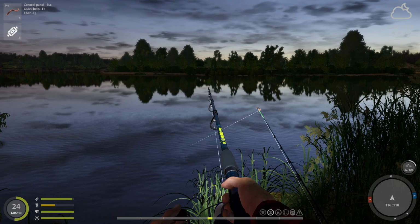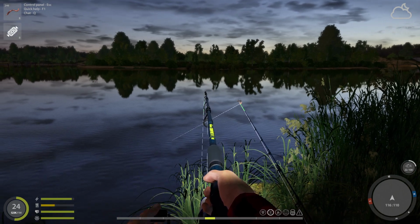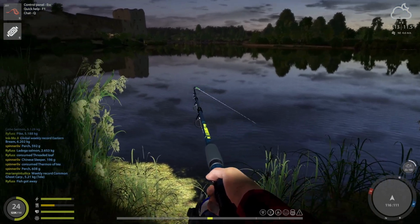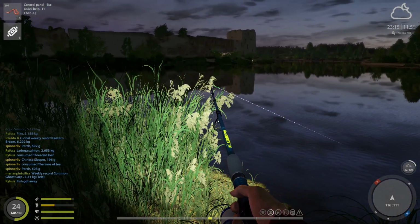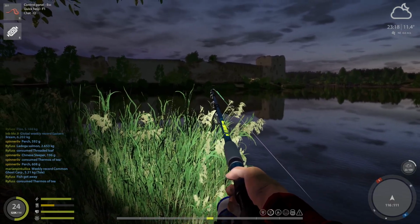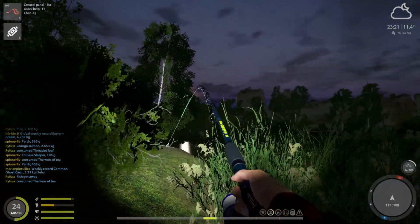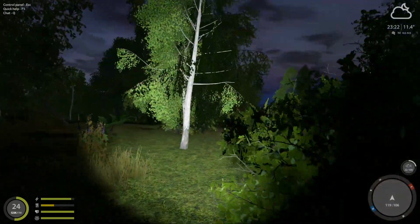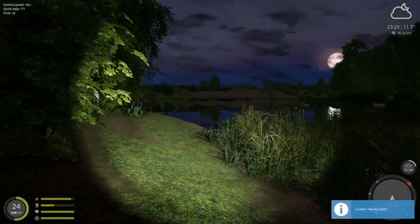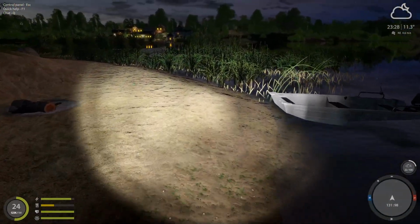Dog dreaming noises begin as well. Now to remember where I parked my boat. There it is. Actually thought that was it.